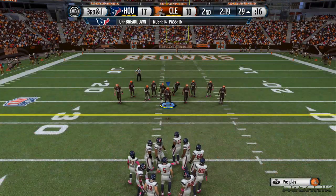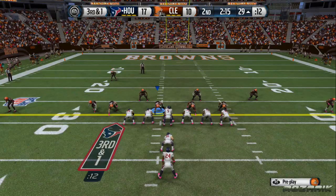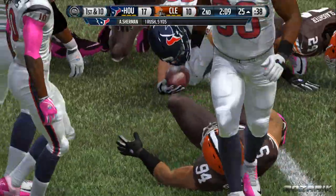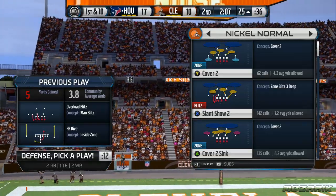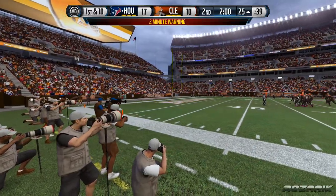Third and short following the completion. The long drive continues. They'll go ground. And he's tackled down after picking up the first. Oh, we got us a nice drive going here, Jim. Another first down. They are just making one solid play after another and just marching down the field. First down here after the run.